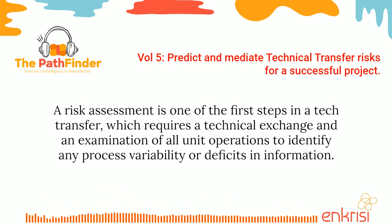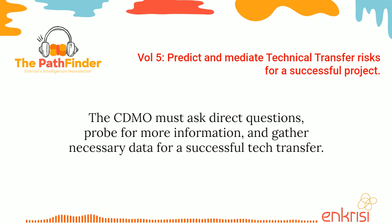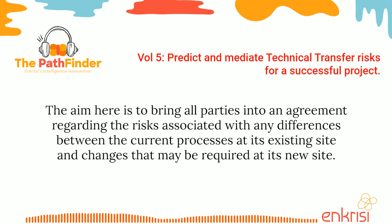technical exchange and an examination of all unit operations to identify any process variability or deficits in information. The CDMO must ask direct questions, probe for more information, and gather necessary data for a successful tech transfer. The aim here is to bring all parties into an agreement regarding the risks associated with any differences between the current processes at its existing site and changes that may be required at its new site.